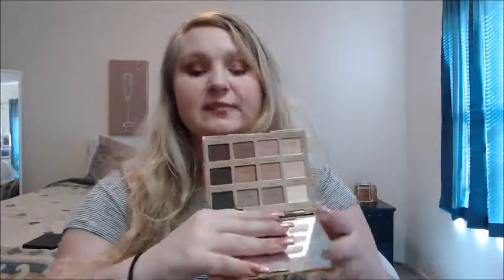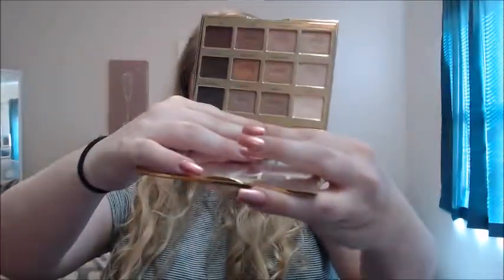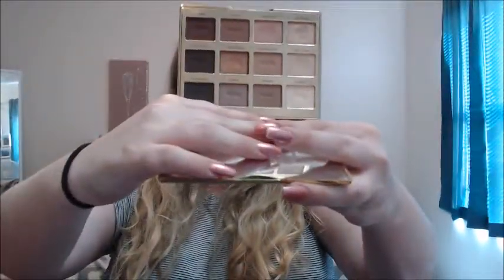Next, I'm going to talk about the Tartelette in Bloom palette. So this is what the inside of it looks like, and Tarte shadows do smell quite a bit like vanilla. This palette is absolutely perfect. Neutral, pinky mauves. I am obsessed. I will definitely be keeping this one.